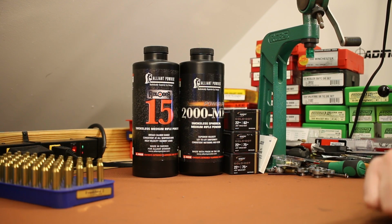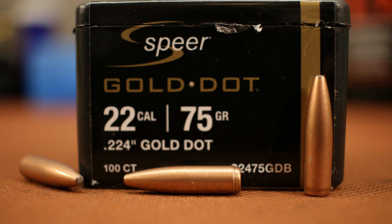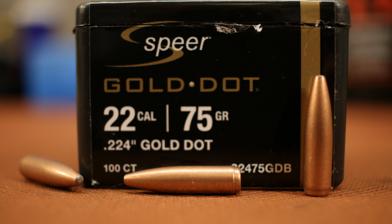It's time for our next 223 video, and the bullet we're going to look at today is the 75 grain Speer Gold Dot. We've already tested the 62 grain Gold Dot in 223, and it was a great shooting bullet. I've also tested 6.5 millimeter versions of these in 6.5 Creedmoor and 6.5 Grendel, and we shot a few of the 165 grain 30 cal version in 300 Winchester Magnum. They've all been shooting really well.